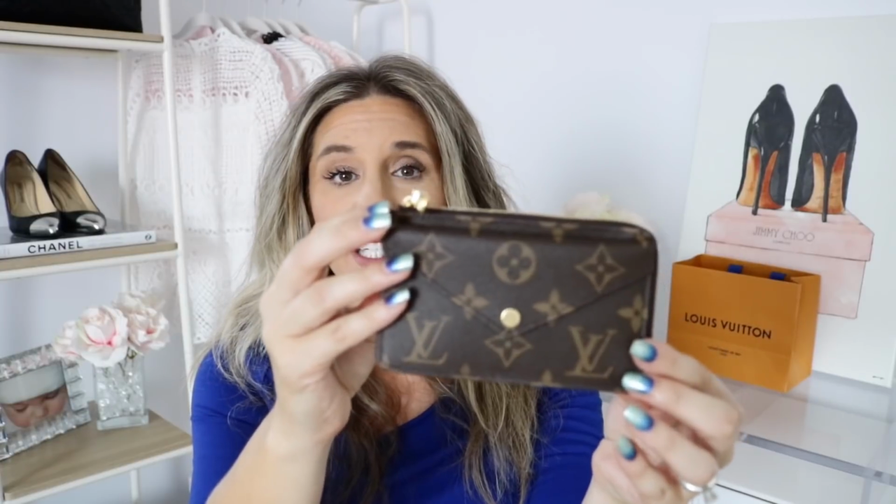You guys, how incredibly beautiful is this? And when I break it down, you guys are going to be so excited, because this is going to be like your one-stop shop. You're not going to need a wallet, you're not going to need a key pouch, this is just going to be that item that you can use for everything. So let's go into it a little bit.